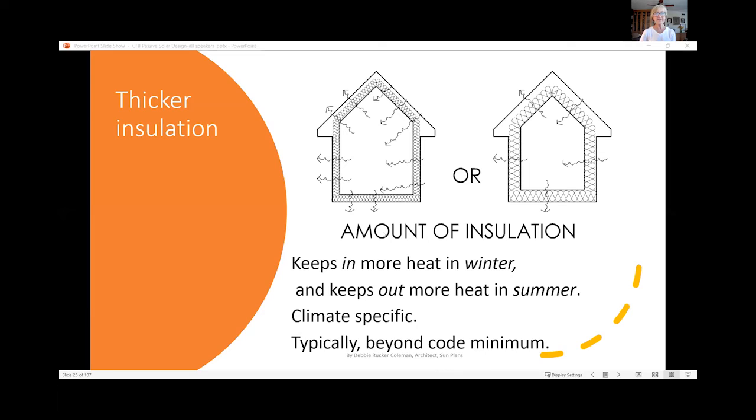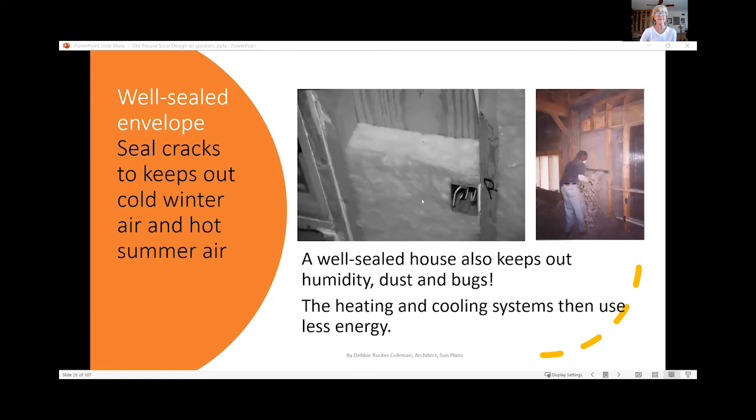Thicker insulation, that's kind of a given. It keeps in more heat in winter, it keeps out more heat in summer. And typically I like to recommend a little beyond code, but depending on the client, the budget, and the priorities, it might not be that much beyond code.